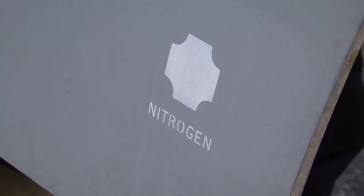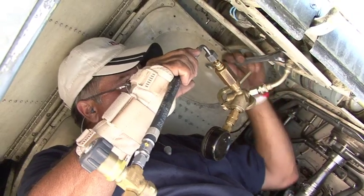We check the hydraulic system for the same thing. It takes a nitrogen pre-charge. We may have to recharge it.